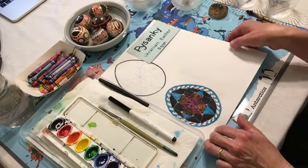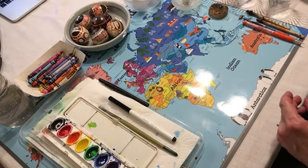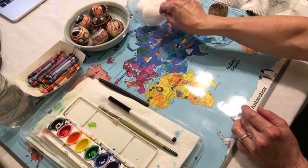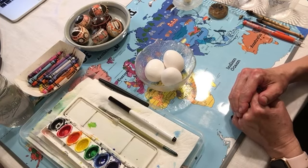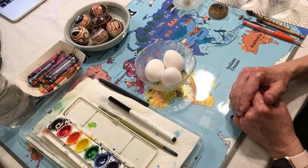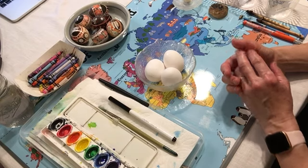So if we were making Ukrainian Easter eggs, let me show you what we would need. We would need some eggs. And these are very fresh eggs. I bought them yesterday because you want to use fresh eggs when you make your Ukrainian Easter eggs. So if I was actually doing the demo, I would have used these eggs.